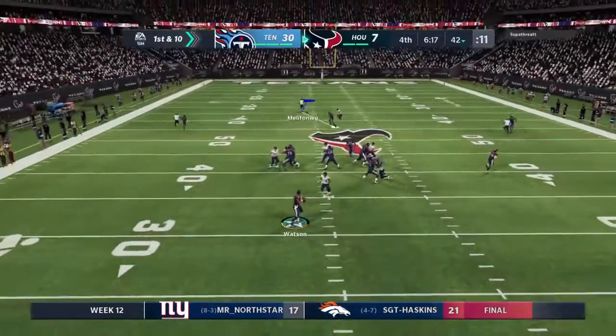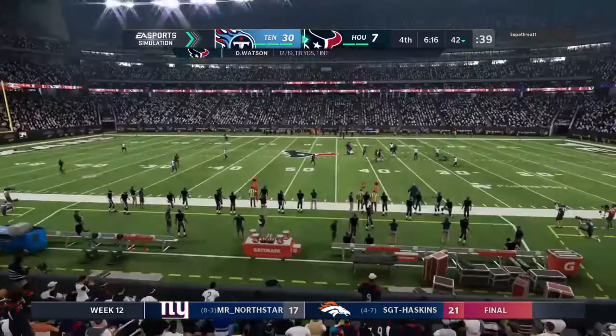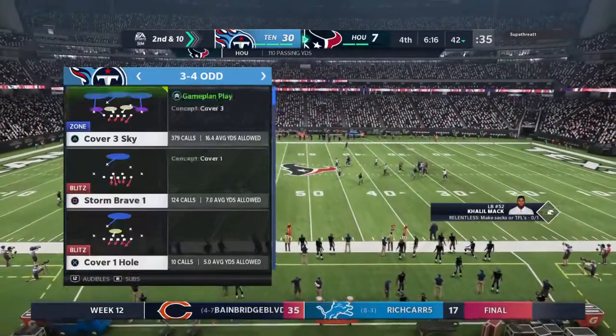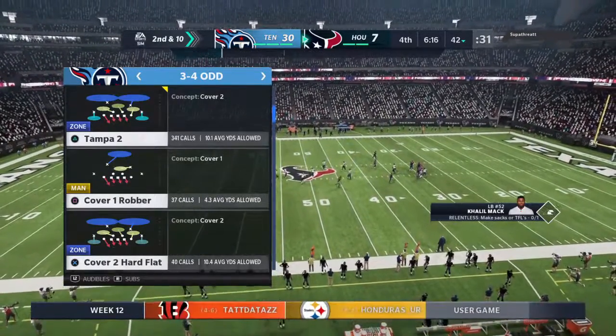Now it's Watson. And he'll be hit as he releases it, and that'll fall incomplete. At this point in the game, they've got to continue to try anything they can. They're still working at it, even though this one feels like a lost cause.